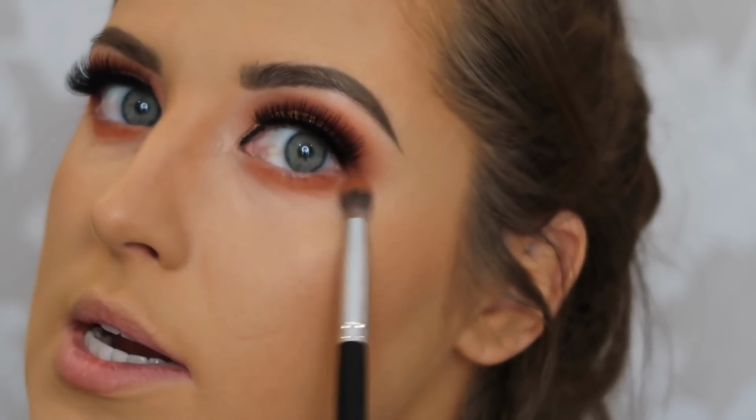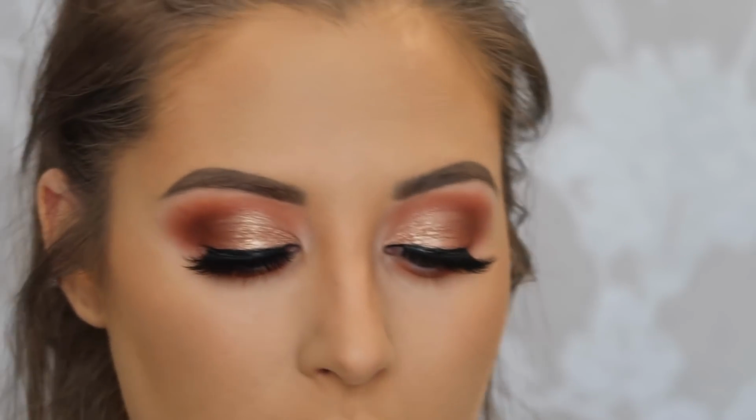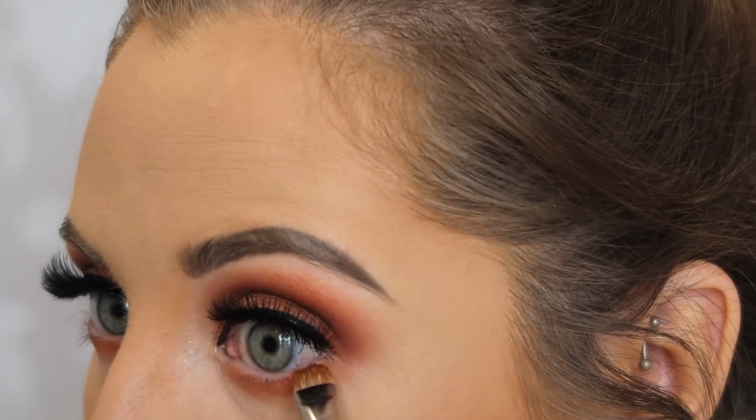Like that color is really nice. During the summer I would definitely wear this color. Then I'm gonna take just a small little brush and a wet wipe and just wet the brush. That means that the color is gonna come out more intense. And I'm gonna go in with the dark one. I'm just gonna run that along the lash line.